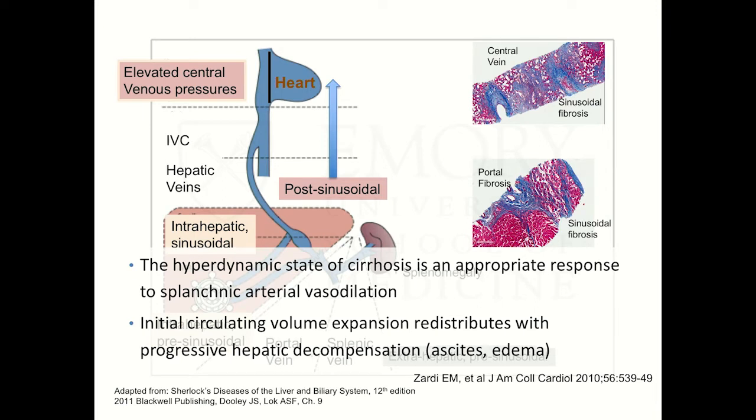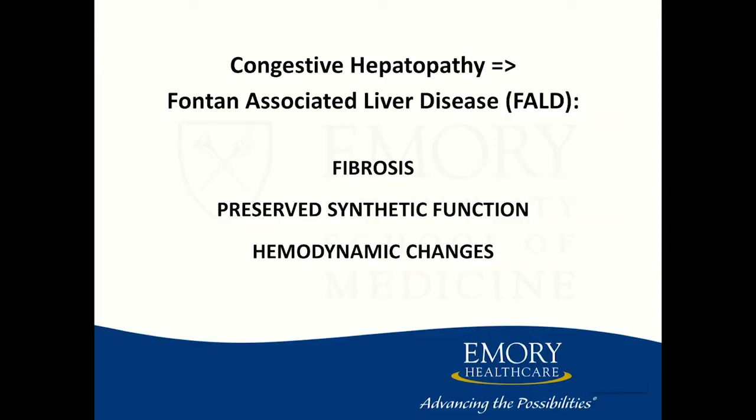So what happens? They decompensate. You have redistribution of this volume with the clinical picture of ascites, edema, varices, splenomegaly, etc. So they look like a cirrhotic patient, whether or not they have frank cirrhosis. They do all have fibrosis. We've named this FALD, Fontan-associated liver disease, and it's characterized by preserved synthetic function. Typically, their LFTs, transaminases, are normal. You won't see those kinds of laboratory abnormalities. They may have elevated bilirubin or alk phos from congestion. But what you really see are these hemodynamic changes in these patients.